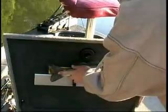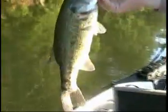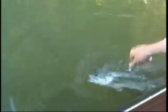Let's measure this fish. Right now we have a 15-inch minimum size length. Let's see if this fish would be a keeper. Yes, 15 and a half. A little over 15 and a half. So that's our first keeper of the day, first thing in the morning. Let's let her go. Maybe I'll catch you in the BFL.